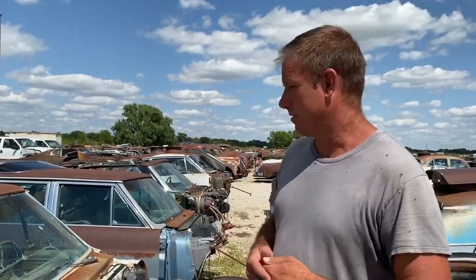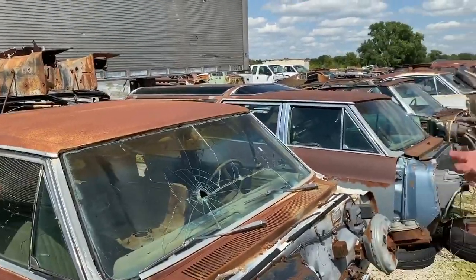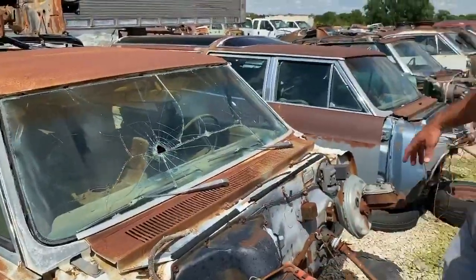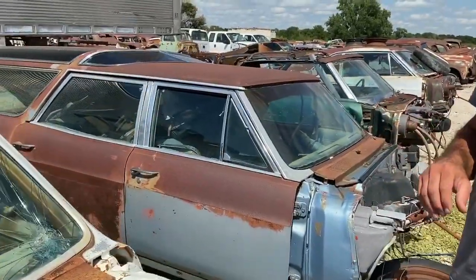So I've got 3 of these here. They are all just parts cars. The frames have actually been pulled out from all 3 of them, but there's a lot of stuff here. All the wagon bodies are here. A lot of the trim, a lot of the interior trim, a lot of the panels, a lot of that stuff is still left on them. The gold car there is a 67. The white car here was a 67. And the blue car right here was a 66. So very similar type designs, but there were a few differences in the trim and things like that.